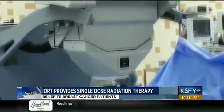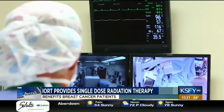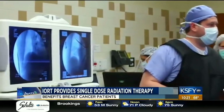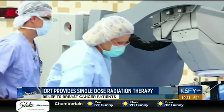They're asleep the whole time, and they're done with their surgery and their radiation in 1 day. In IORT, the patient receives a high dose of radiation therapy during their lumpectomy. Well, we know that when a woman has breast cancer and when we take out that lump, her chances of having cancer cells in the area are highest within 2 centimeters of where that tumor originally was. So instead of radiating the whole breast and putting a woman through 6 weeks of radiation every day for 5 days a week, we're now giving radiation just to the area where the cancer was. And we're destroying any cells that may be in that area where the highest risk for residual cancer is.